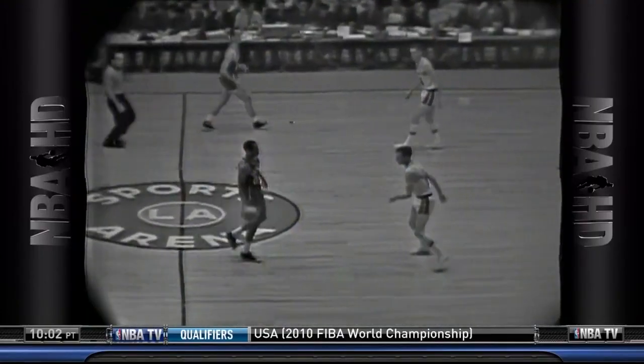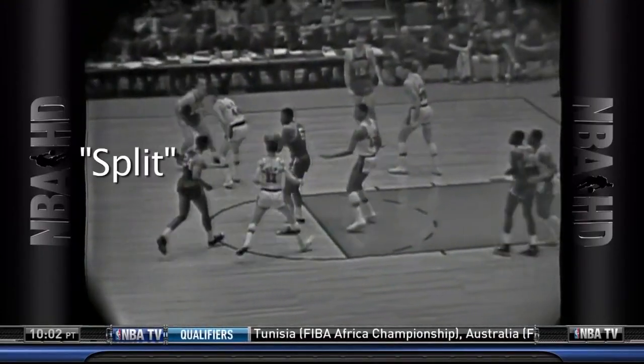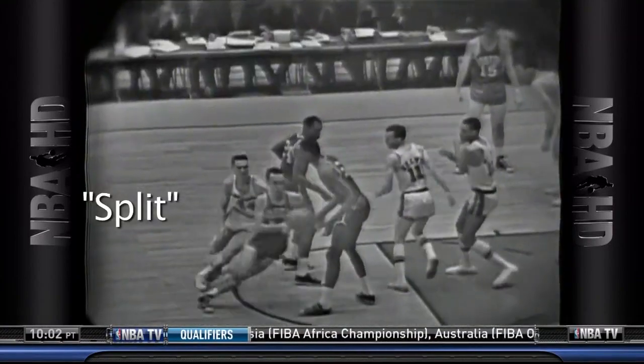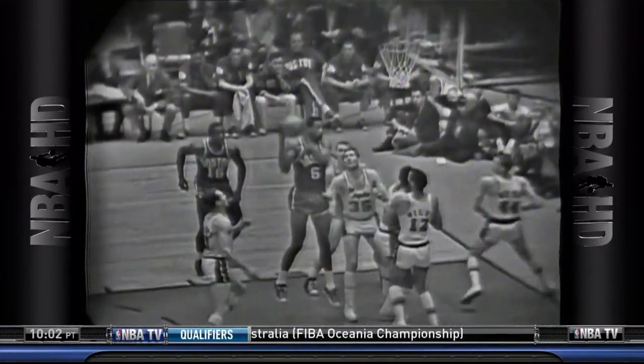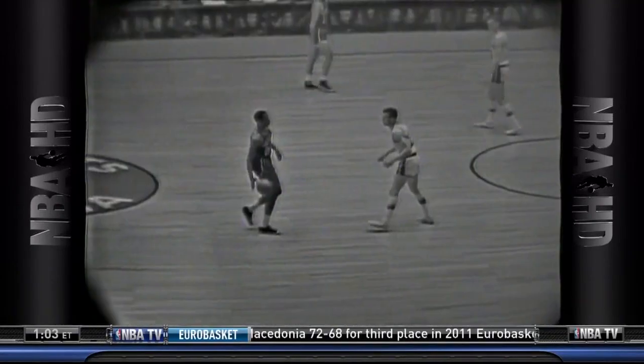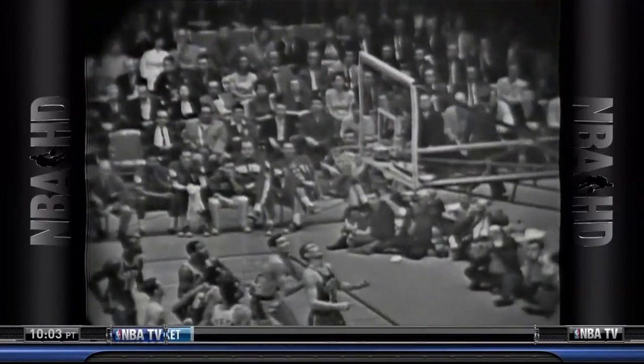Here's classic Celtic offense. They hit the high post and split in front of it with the two guards. Cousy gets the ball back and heads to the basket while Russell dives to the front of the rim for a lob pass and he gets fouled. Same play again, only this time you'll see Bob Cousy pull up and hit a long jump shot.